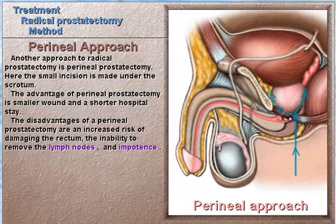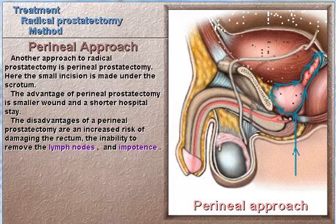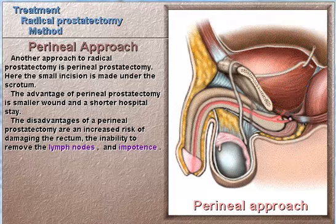Perineal prostatectomy. Another approach to radical prostatectomy is perineal prostatectomy. Here, the small incision is made under the scrotum. The advantage of perineal prostatectomy is a smaller wound and a shorter hospital stay. The disadvantages of perineal prostatectomy are an increased risk of damaging the rectum, the inability to remove the lymph nodes, and impotence.